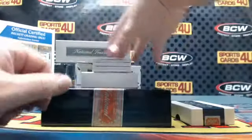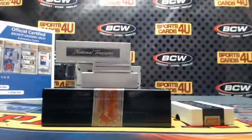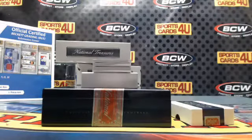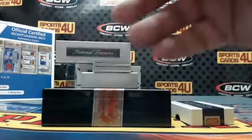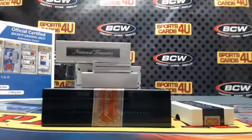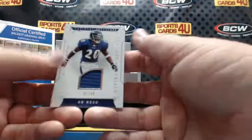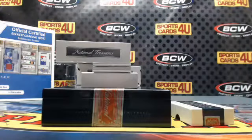Valued collector card on the back. 4/32 Bengals, Jeremy Hill. Four color patch, /25/49 Dolphins, Ryan Tannehill. Century Materials, 1 out of 99 for the Ravens, Ed Reed. Century Materials. And there it is, our first random.